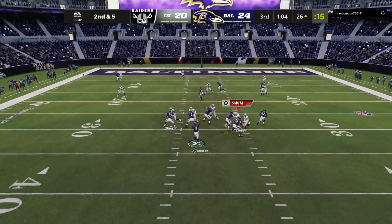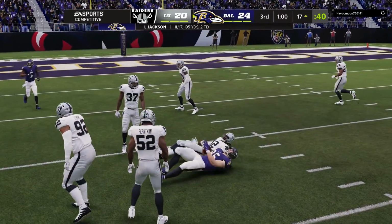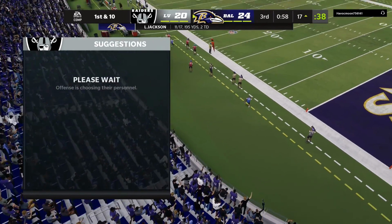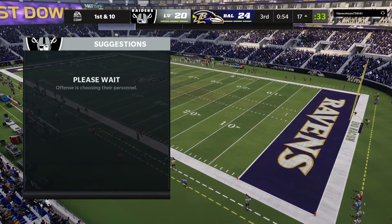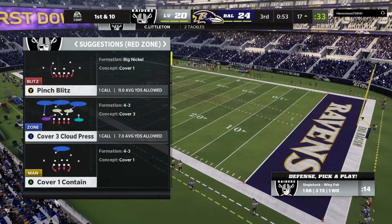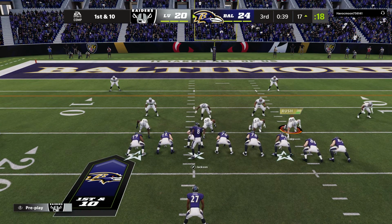2nd and 5 now. Jackson. That one's complete to Tomlinson. When an offense reads blitz, doesn't matter where it's coming from, tight ends know that they become a big part of the passing game because there should be an easy outlet when all those extra bodies are trying to get to the quarterback. A hot route, so to speak.